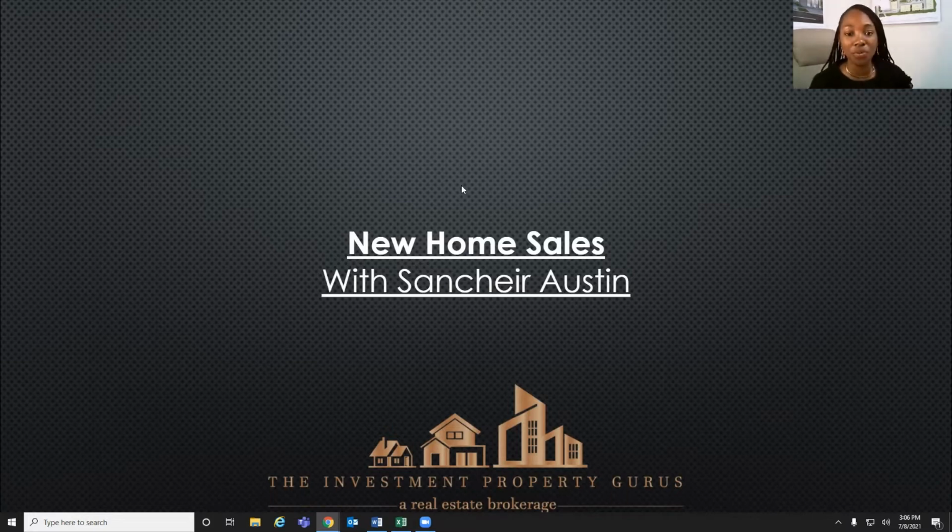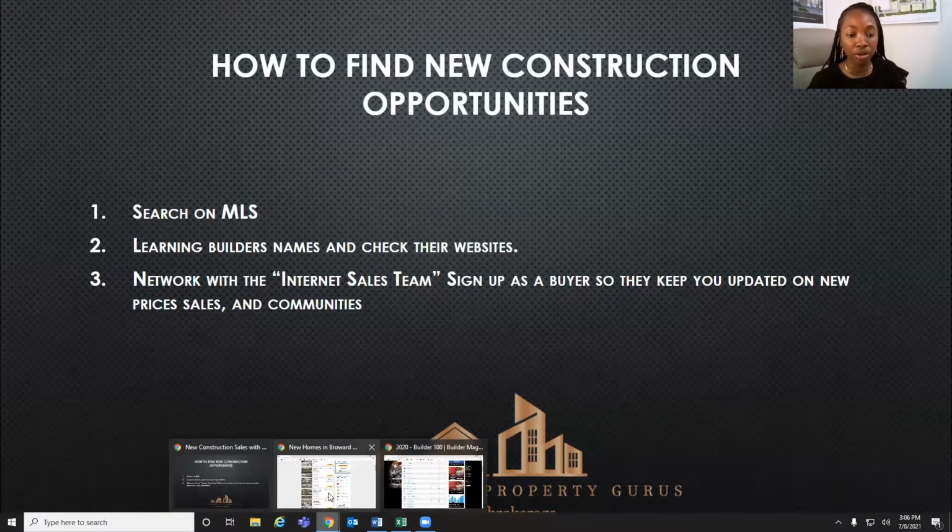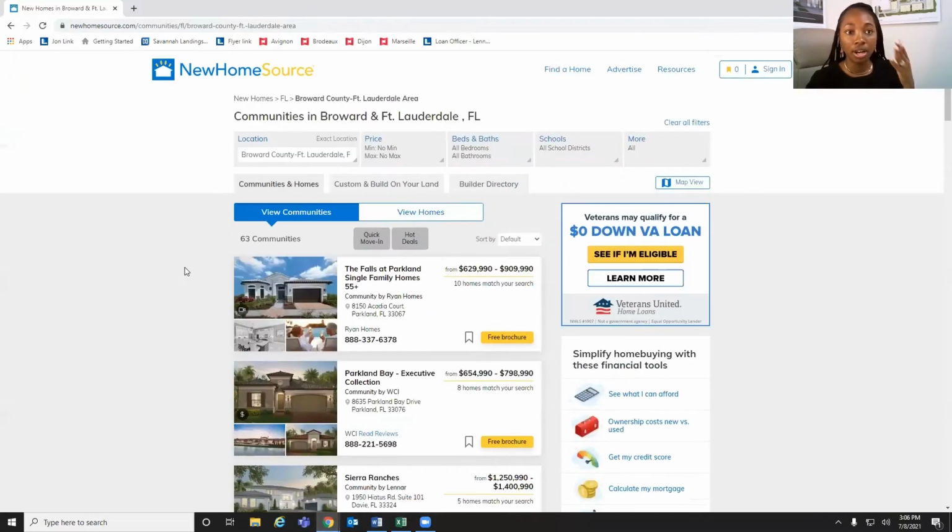And let me see, slide one is how to find new construction opportunities. Typically, it's best if you just search on the MLS, but a lot of new construction homes aren't on the MLS right away. But you can search on the MLS, and there's also a website called New Home Source. So I believe this is also on the Miami board MLS if you wanted to plug that in, or you could just go directly to their websites, and then you can just type in what area you're looking for, and you can find all the new construction homes in that area.